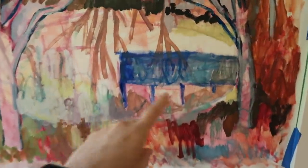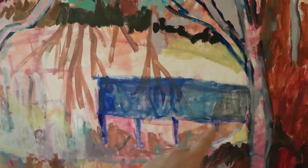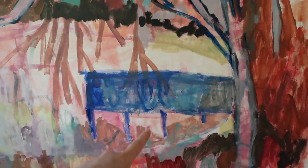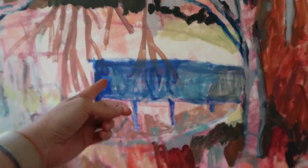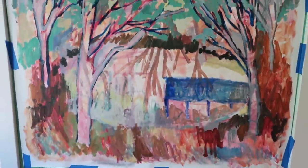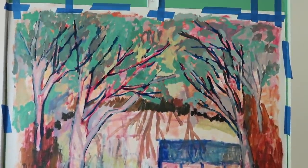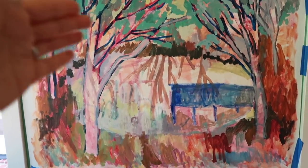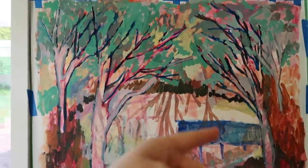I am wondering, does this look like an animal? So many people have commented on other sketches that I've done of the pond. They think this is like a horse or something. So maybe I need to put the handle, like a railing. I don't know, I kind of like the simple shape. Maybe I don't need to worry about people thinking it's something weird, because I do want this to be kind of abstract, but I still want it to read as a pond and a dock.